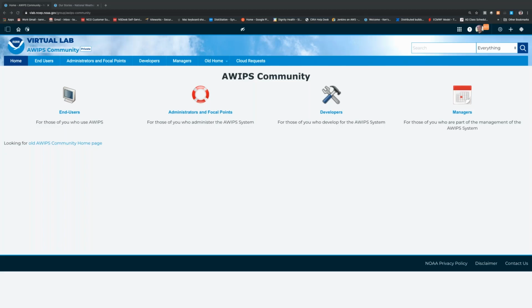So first off, I want to give an update on some of the things that we're actively working on within VLab. One of the major things that we're having to do is implement something called ICAM, which is NOAA's single sign-on solution. It's using something called SAML authentication in the background. You might ask, well, VLab already has single sign-on, and we do, and we're using Google single sign-on. We implemented that a few years ago. NOAA is moving in this other direction where they want everyone to go through this.